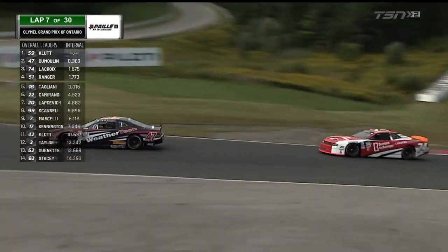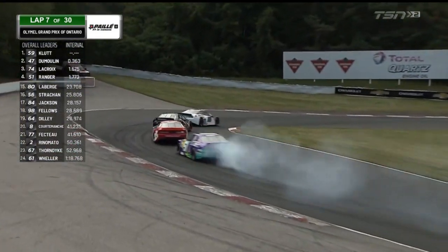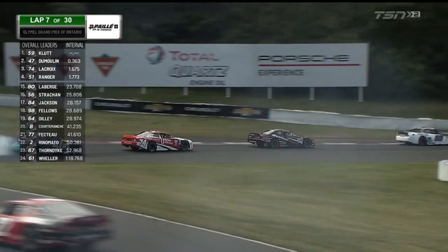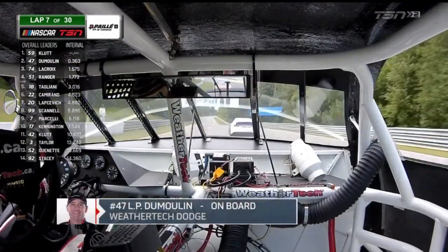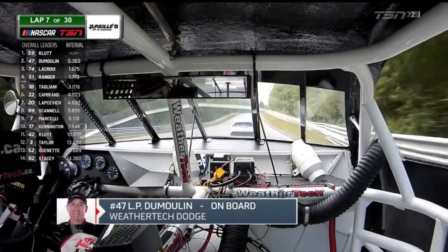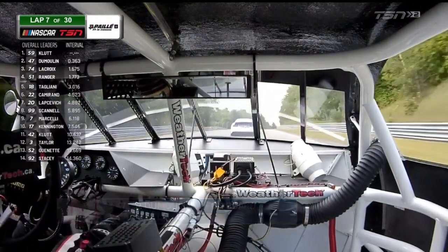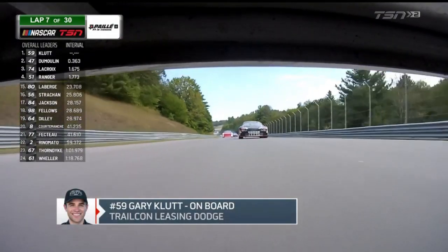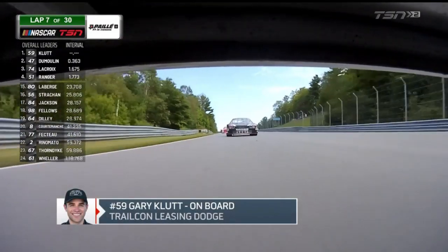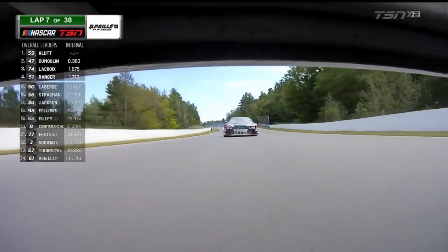Leaders into lap traffic as Brent Weller in the 61. Great looking new livery on that 61 car. Pulls to the outside, lets the quicker cars go past. There's a lot of learning here to do for Brent Weller. Doing a great job so far. Here's drivers who have already done a lot of learning. They're the best of the best. We're on board with the Trail Con Leasing Dodge of Gary Clute.